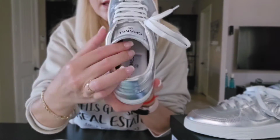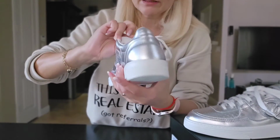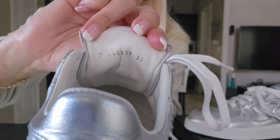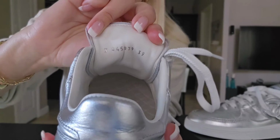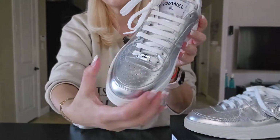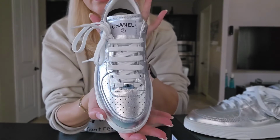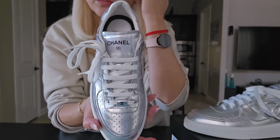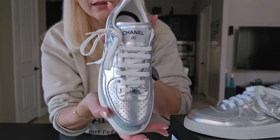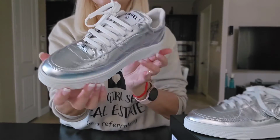And inside we have the label, of course, and we have article number and the size. Well, about the sizing, guys, I'm usually 38 and a half in Chanel and all Italian shoes, but somehow 38 and a half were too small for me and too narrow here, right there in the toe area. So I asked them for 39, and it fits like a glove. It fits perfectly. So just for the reference, I'm always wearing 38 and a half in Italian sizes or in European sizes, but in these I went with 39 and it fits really nicely.